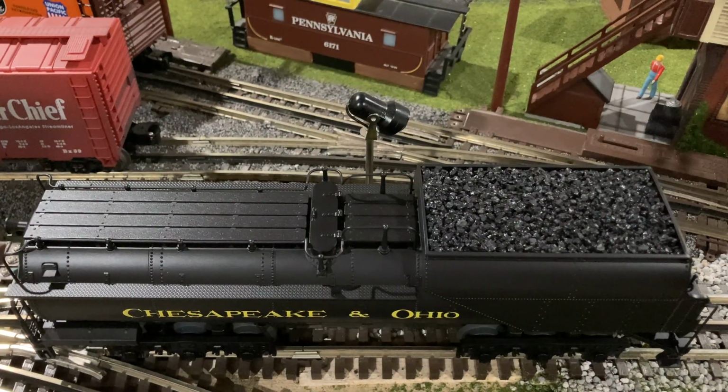On top of the tender, starting at the right, here is the massive coal bunker for this tender. In this case, the coal load is actual pieces of coal chopped up and glued into place. I would like to have seen the coal load be a little bit bigger, or in this case the individual chunks to be a little bigger, like MTH models, but in this case it still looks really good and fairly good to scale.